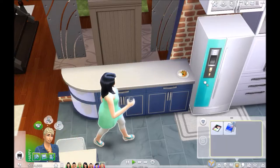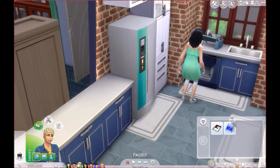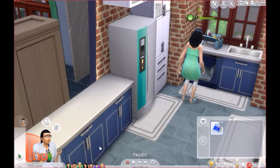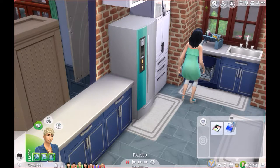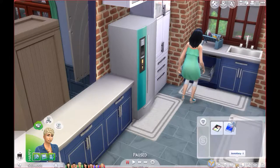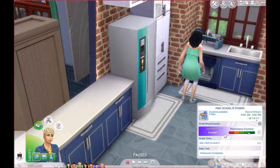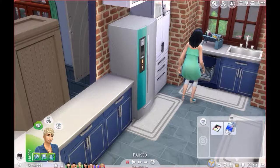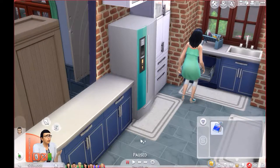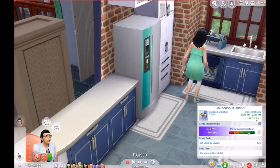I seriously wish that toddlers could drink potions. That would be sweet. All right, so you're about to drink it. Good. Awesome. So you know what? I want you to... All right, good. You're responsible. Wonderful. All right, so you need to work on your skills here. Do your homework. Do extra credit. Nope, you already finished it. Great. All right, what skill do you have to work on?